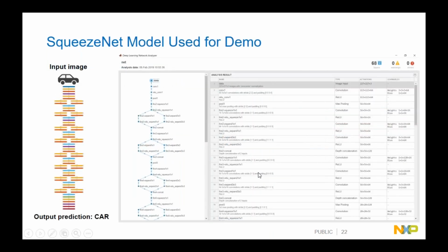So this is the SqueezeNet network which we are using for this demo. This convolutional neural network is trained on more than 1 million images from the ImageNet database, and it consists of multiple layers such as convolutional layers, max pooling or average pooling layers, and also fully connected layers. The network is 68 layers deep, and it can classify images into about 1,000 object categories, such as keyboard, coffee mugs, cars, planes, whatever, right?